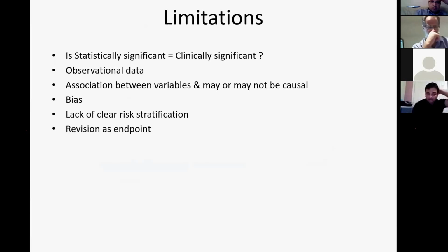So what are the problems with NJR data? We know it's not a randomized controlled study. We know it's an observational study. It's just a collection of patients. Now, it has shown a lot of statistical significance, because there are huge numbers, so you can get statistical significance. But what we don't know is whether it is clinically relevant. It's only observational data, so you're not comparing like with like. You're just pooling everybody together and writing up papers.